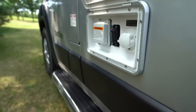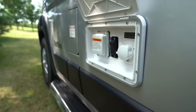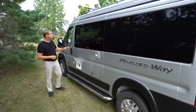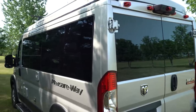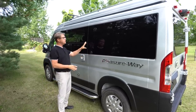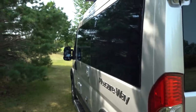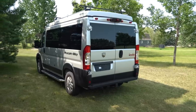We also have our utility center here, so you can hook up to city water, shore power, and it has its remote propane tank on/off switch. We use full panes of glass, so you have a lot of ventilation and a more panoramic view. And where we don't have glass, we even create our own fiberglass panel to match the window so it looks seamless and it maintains that great exterior appearance.